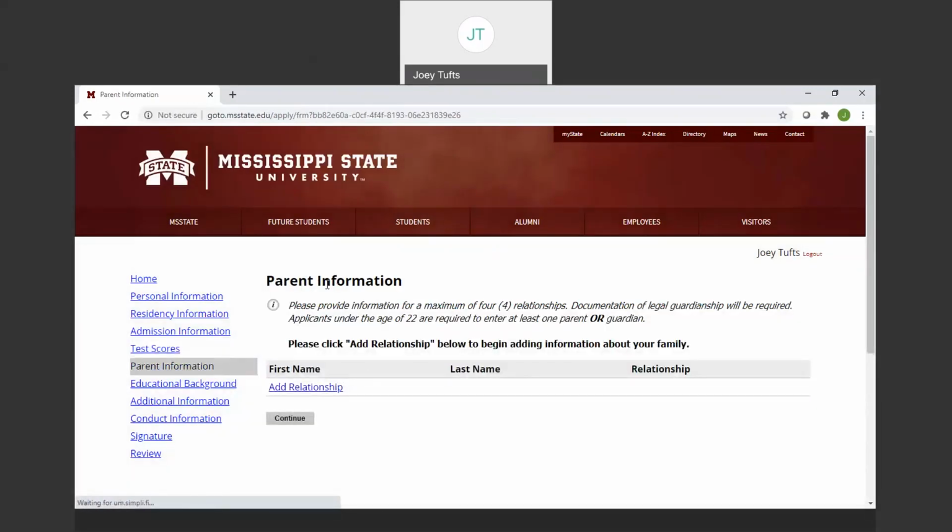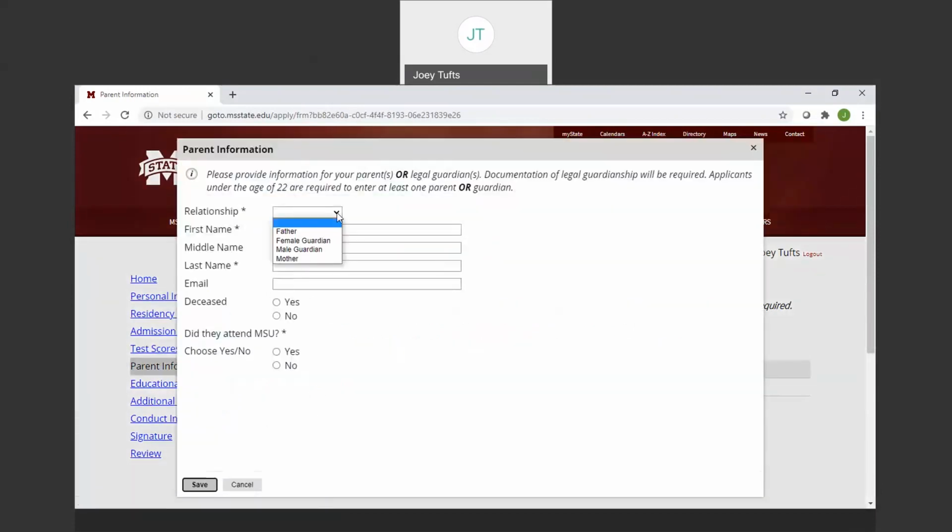And then for parent information, you can go in and actually add a relationship, designate mother, father, female guardian, male guardian, go and put in their information, first and last name. Some contact information will be great there so we can keep them in the loop as well. And then also there's that tab that asks, did they attend MSU? Choose yes or no. That, especially for our out-of-state students, there is a child of an alum scholarship. So that is important information to be able to add in so that we can keep you up to date with the correct scholarships and everything like that.